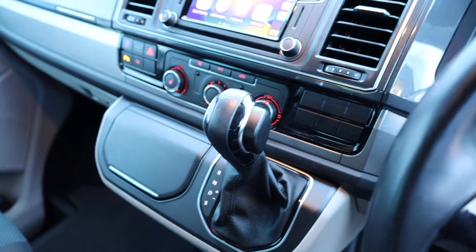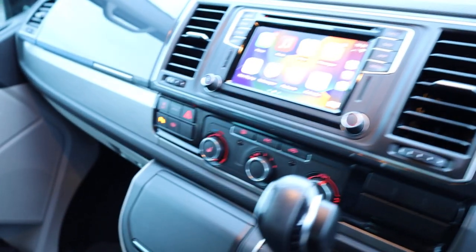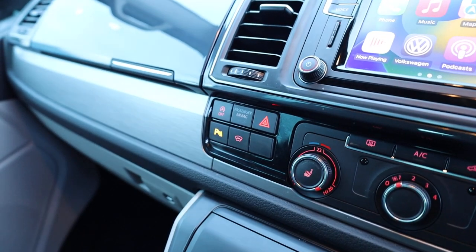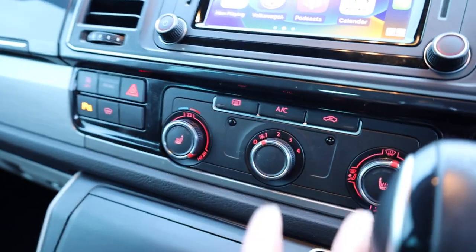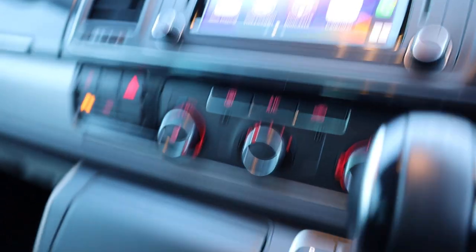In my opinion, I've said this many, many times, one of the best automatic gearboxes you can get in any van. I really think it is fantastic. On the left-hand side then, we have got the heated windscreen, which comes as standard. This one's got heated seats, which doesn't come as standard, which is very, very nice, and air conditioning as well, which is a standard specification.